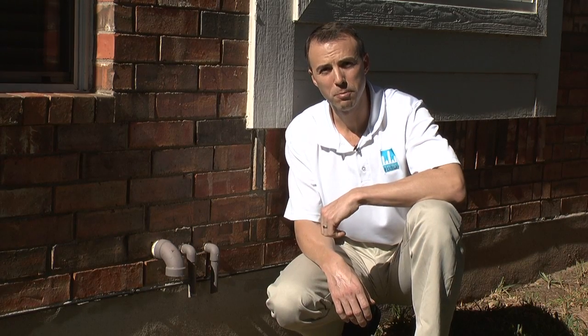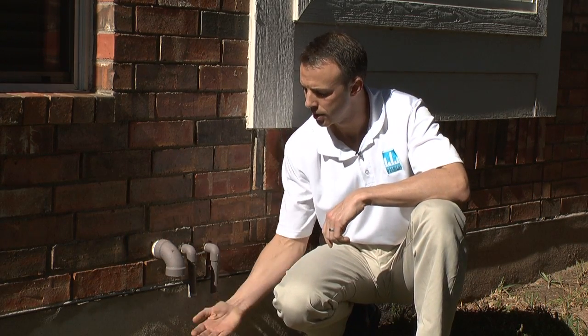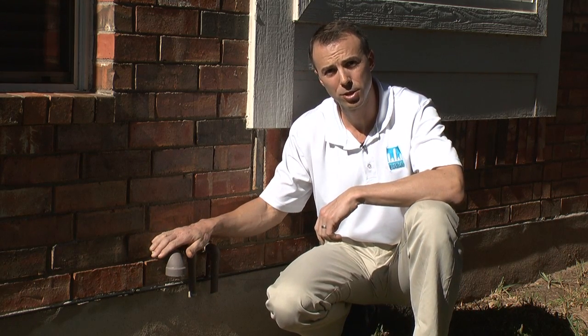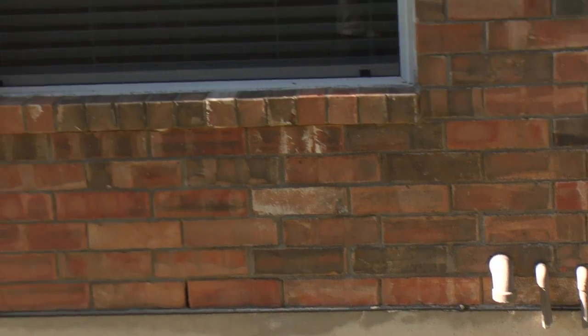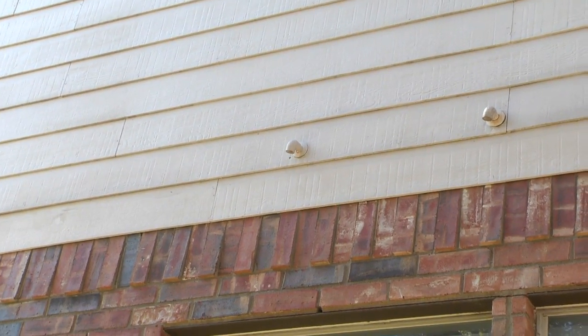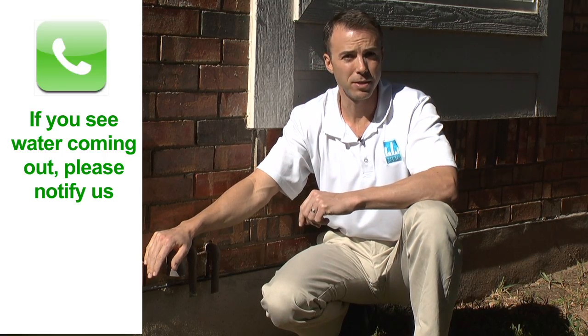On the exterior of many of your homes, you'll find open pipes such as these. They should never be in contact with the ground, and they can be located at this height, just above the ground level, or even above the windows on the side of the home. These are all related to the air conditioning and/or plumbing system. If you ever see water coming out of these, please notify us immediately.